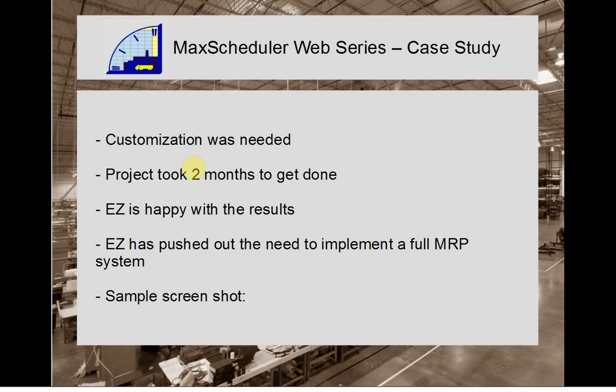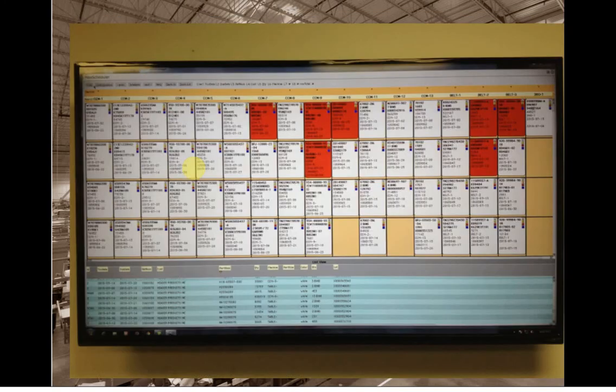At the conclusion of it, Easy was quite happy. And let me show you a screenshot of what was the result. So this is a screenshot of the scheduling system today. They took a dramatic step above that whiteboard. They use a PC to create the schedule, and then they project it onto a large screen TV. The top part is the schedule, the columns represent resources, each block represents a job, and what you have is a queue of work in front of each machine. Red means a job has been completed and will be taken off the board. The area at the bottom is list view, which is jobs to be scheduled.